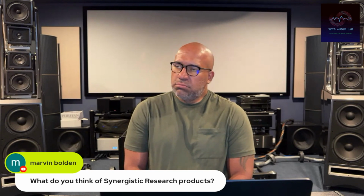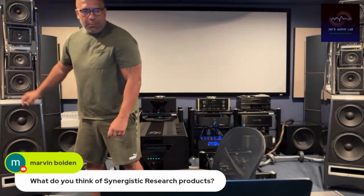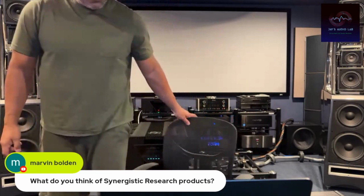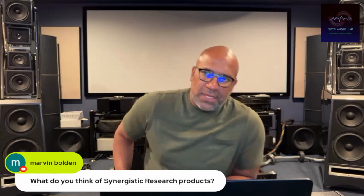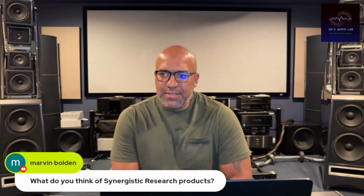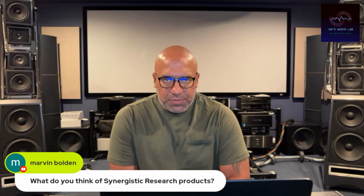They've got little pieces that you can put, like little dots that you can put on the speaker right here that will make the speaker sound better. There are things that you can put around the room that make the room seem larger. There are all sorts of things that you can do on the subwoofers. And so it never ends. It's an entire production to do Synergistic Research.